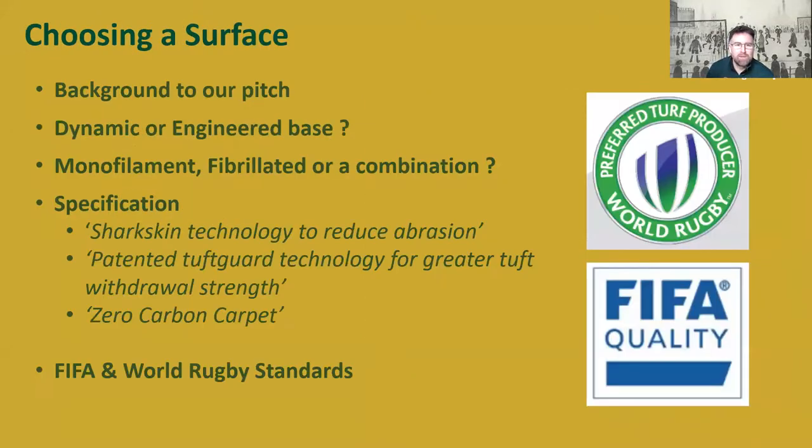So to start with, in terms of choosing a surface, let me give you a bit of background about our pitch. So we had a 3G pitch that reached the end of its life. To give you a sense of that, it was struggling to pass the IRB and the FIFA tests. And in fact, it took us three goes in 1 year just to pass those tests. So it really was in need of replacement.